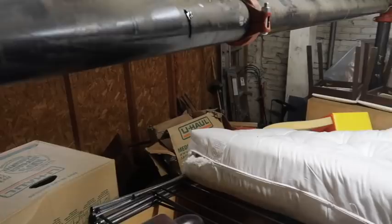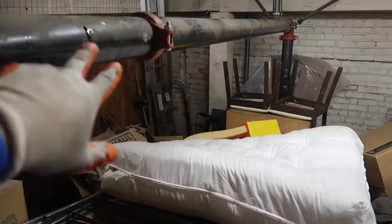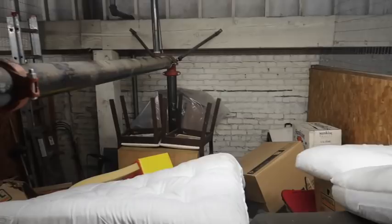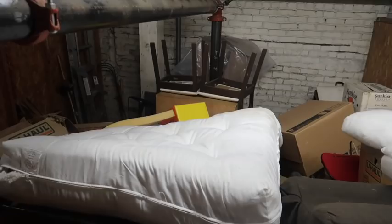Hell of a deal though. I only spent $130 on this thing, and I already made my money back with the corner over there. Holy crap, this thing is just massive. Normally this is not a unit I buy, but since we're doing the warehouse sales, I thought, well, I can use some more inventory.